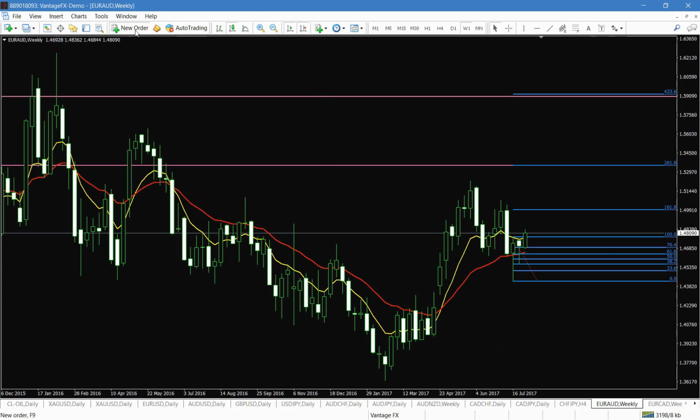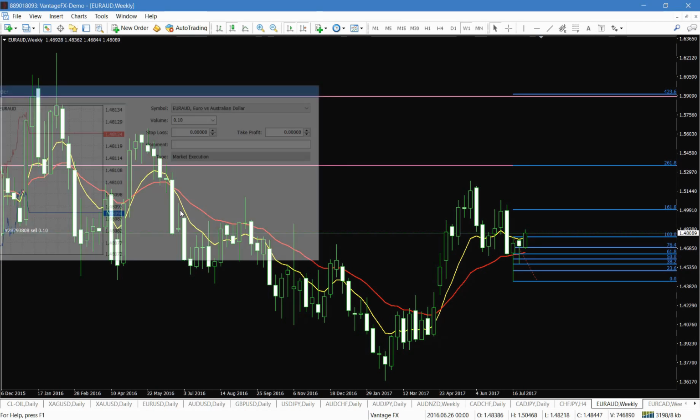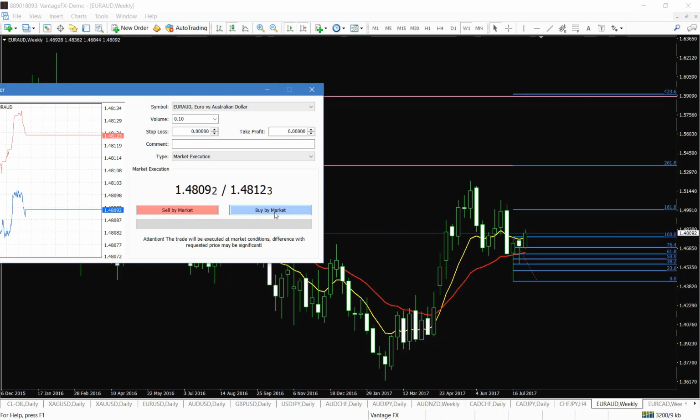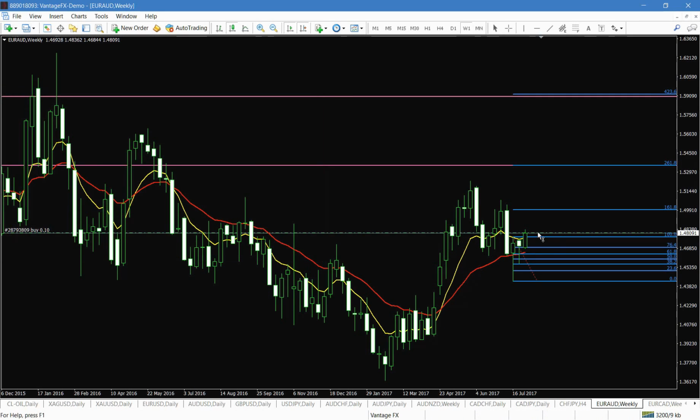So I open another trade, and that's my last trade. Oh, sorry. I have to buy this, and I put the target on the day, and the price almost halfway between 261 and 423 level. So I have 3 trades.